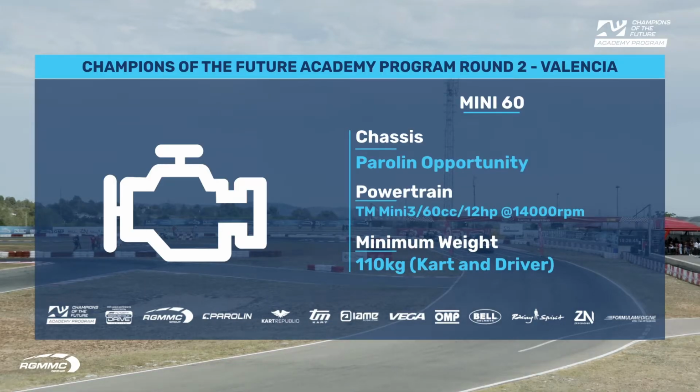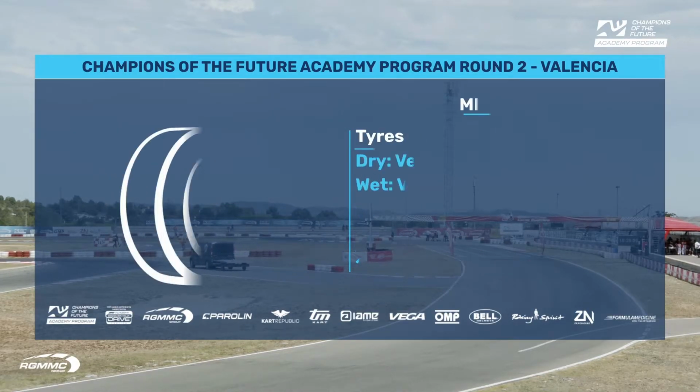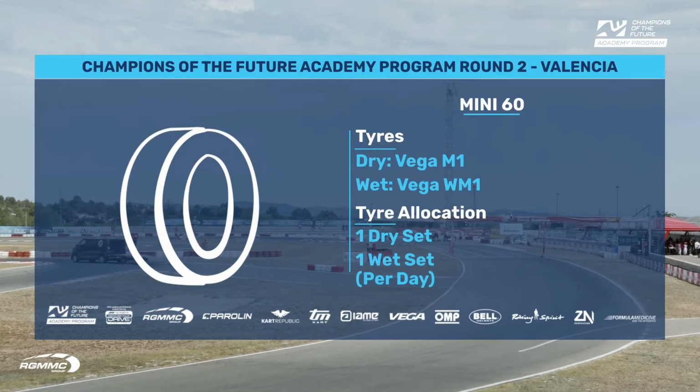Maximum weight, minimum weight, I should say, 110 kilograms. Again, any gram underneath that, they end up in a lot of bother with the stewards at the end of the weekend. They need to make sure they're above that weight. The tyres, the Vega M1 tyres they'll be using for this one.